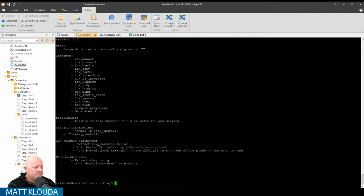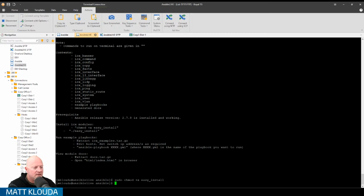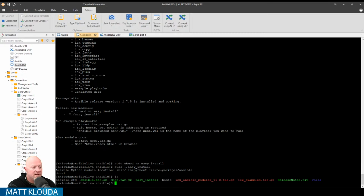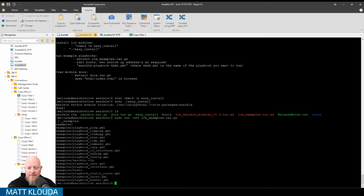So we're going to do a sudo, chmod plus x, then easy install, and then boom, done, just like that. Okay, everything is there. That's what we needed. Now we need to pull the examples out, because that's where all of the modules are that we need. So we're going to do a sudo tar xvf on the ICX examples and pull all those out, right?